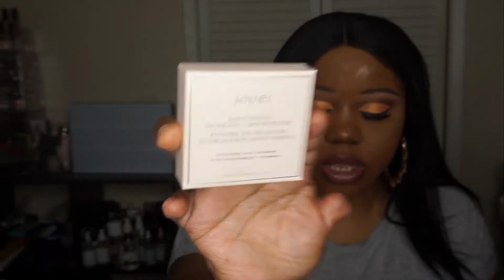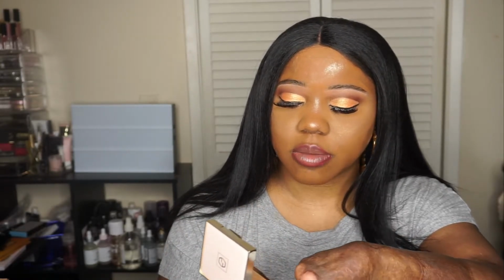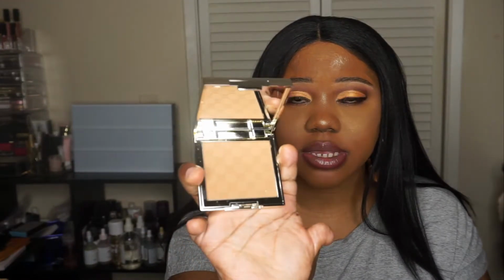And something a little different, I picked up the Jouer Soft Focus Hydrate Set Powder, and this is the packaging, and this is what the product looks like. I've always wanted to try some products by Jouer, so I decided to pick this up. And because it is a hydrating setting powder, which I need for my under eye, which are very, very dry, and I'm sitting away from the camera right now because my under eyes are absolutely trash. They are so dry and wrinkly and creasing. So I will be trying this under eye setting powder by Jouer, and I picked up the shade Dark.